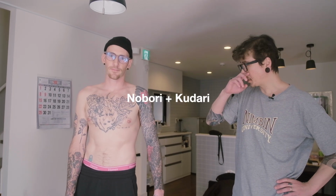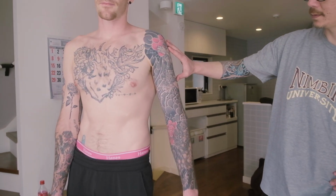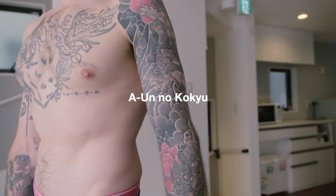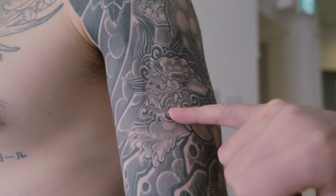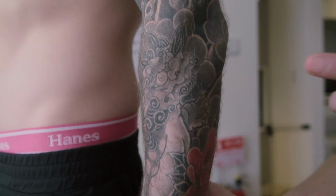So this piece is a nobori and a kudari. This one down the bottom is kind of climbing upwards, and this one up the top is kind of coming downwards. And I've decided to do them aun no kokyu. So once again, the open mouth and the closed mouth. So this part, you can see the mouth is open. And then this guy down the bottom here, his mouth is closed.